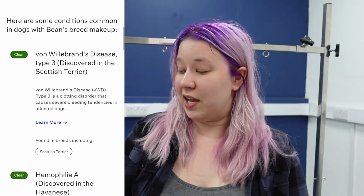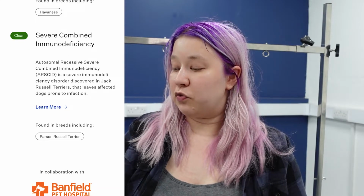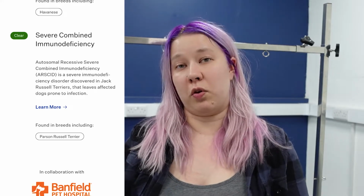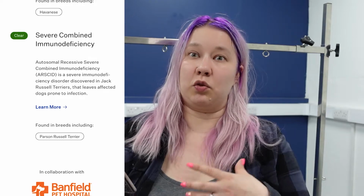For example, there's haemophilia A, that's common in Havanese, but there was such a small percentage of Havanese in Bean, so I don't think it would be an issue. There's von Willebrand's disease, that's common in Scotties, but again, Bean had like 5% Scotty in him, so probably not going to be a big thing. The list goes on, and it's really interesting to see how genetics can affect your dog. Even if your dog is a purebred and you don't care about the ancestry, doing some kind of health testing is so important because you just don't know what's going on with your dog. If you find this stuff out early on in their life, it's preventable, it's treatable. It will be much easier to deal with than if you wait until the dog is older and the condition is raging on in your dog.